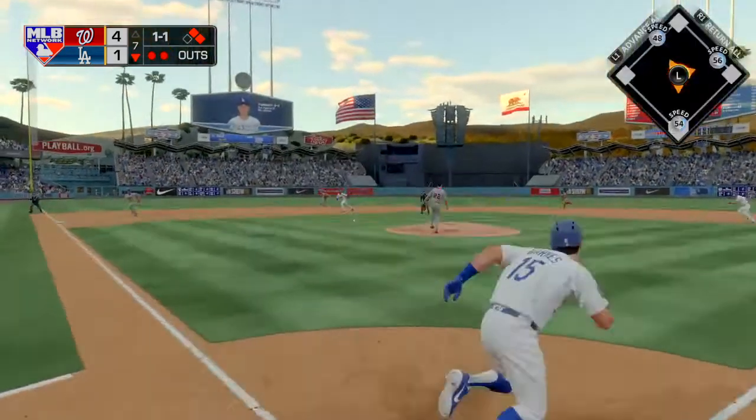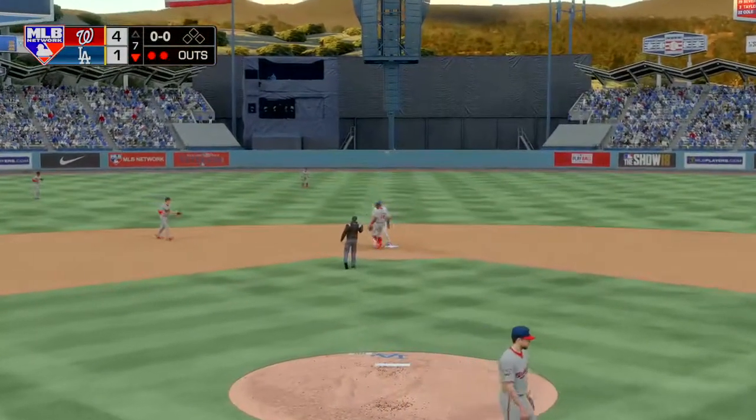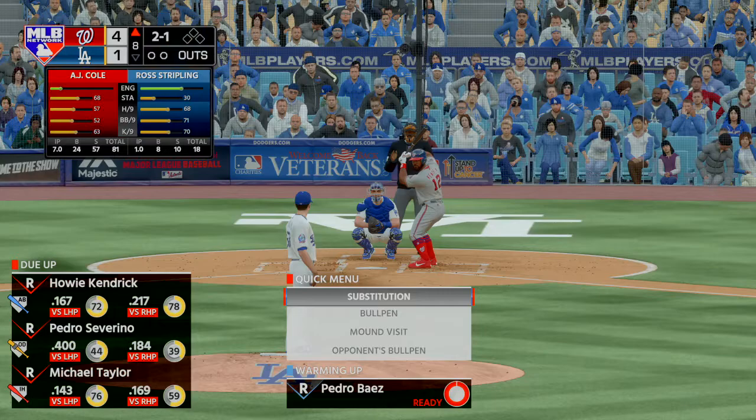Into the box now, Austin Barnes. Hit on the ground to short. And the 2-out threat will not come to pass as the inning ends. Here's Howie Kendrick. He was a ground-out victim last time up.